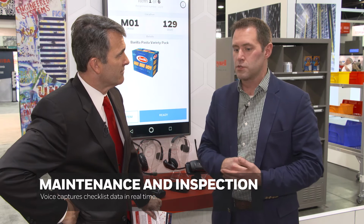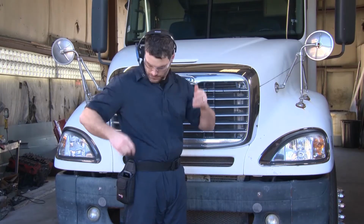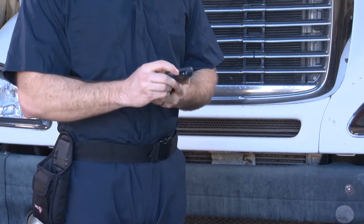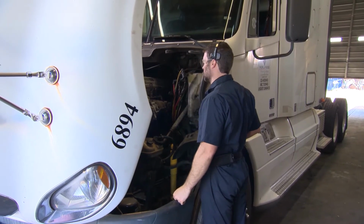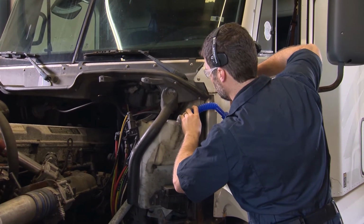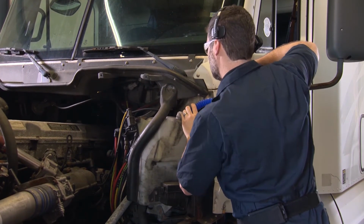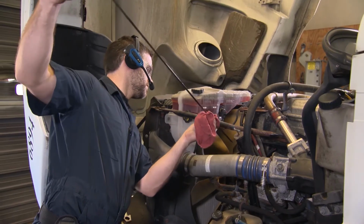Sure. And those fleets have to have regular maintenance done on them. Sometimes it's daily, and sometimes it's just preventative maintenance. And all of those are checklist driven. So what we found is that if you put voice there, you can capture that data real time. There's no paper, you can't skip steps easily, and it allows those mechanics doing that check to focus on what they're good at, which is being a mechanic, not filling out forms or typing things into a computer with greasy fingers. Right.